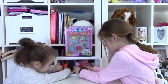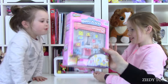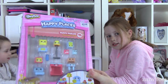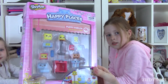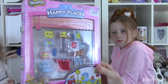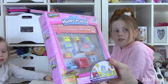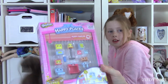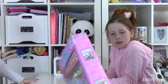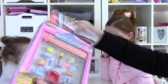Okay, so now let's get the big box and let's have a look at that one. Ooh, this is the decorator's pack. So you can decorate your little houses with all the pieces of furniture that you've got. So you've got lights and there's like an old TV and radio, chair and everything. So let's open it up. And you've got to get different sets to get all the bits, and then one of the sets you get a whole house.